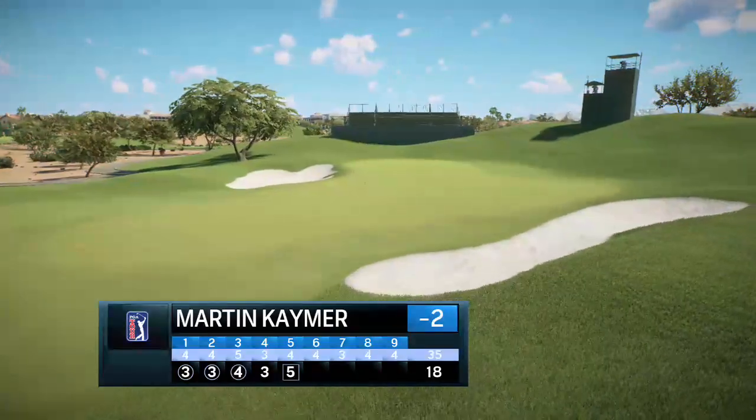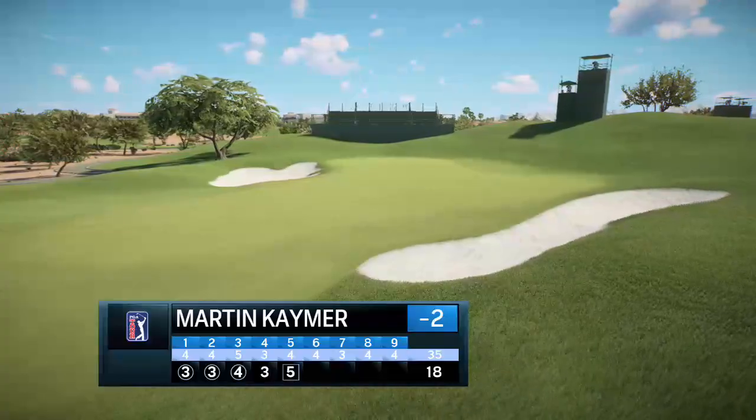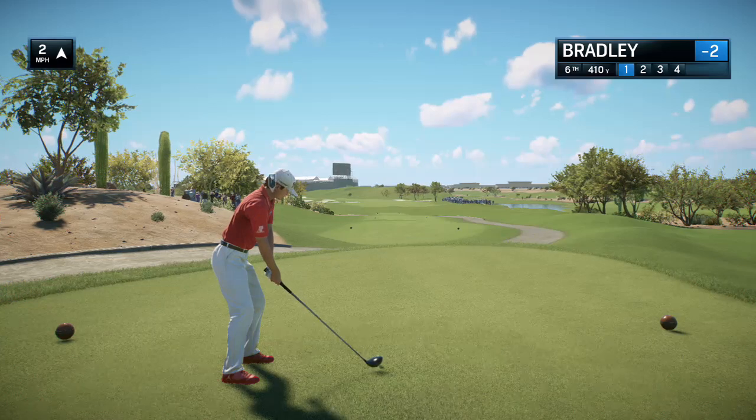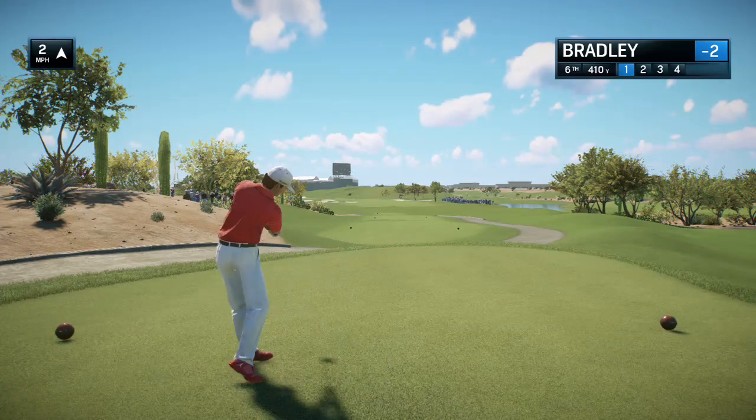Ready to tee off now at the sixth. This is a dogleg left, and another hole that's being stiffened by bunkers on both the left and the right side, really giving you the decision on what club to hit. Should you be bold or should you be smart?